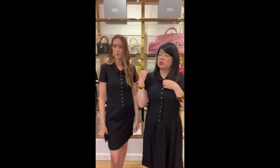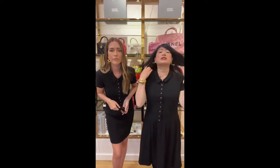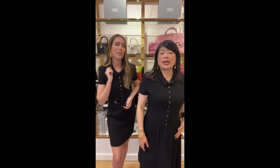42, I think, and this is 44. I feel like this is smaller, 40. Yeah. And I would say all the buttons are intact. It has a little collar. Yeah, I love the little collar. I think that's really sweet.